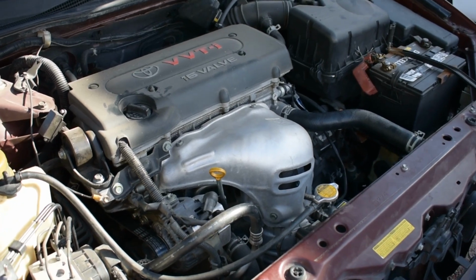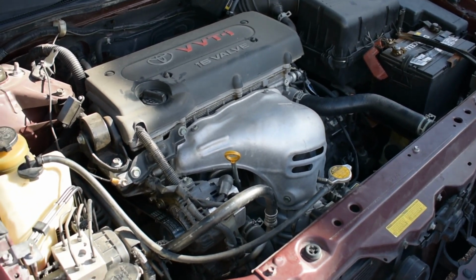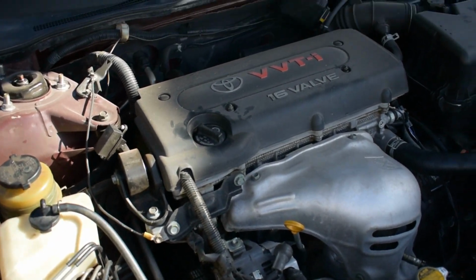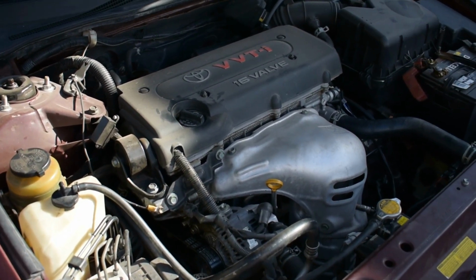But like I said, not that hard. I already ordered the actual Aisin water pump. And on these, they don't have a gasket. They have Toyota FIPG, form-in-place gasket. I already went ahead and picked that up at the local Toyota dealership.